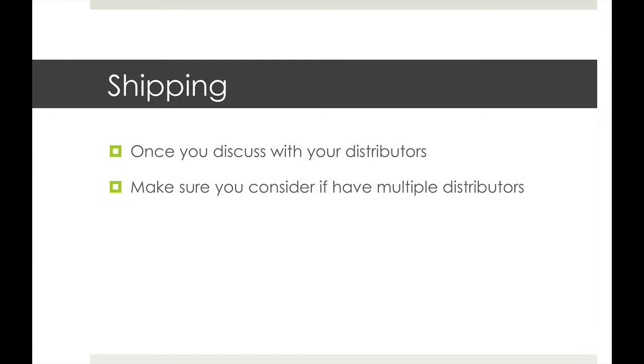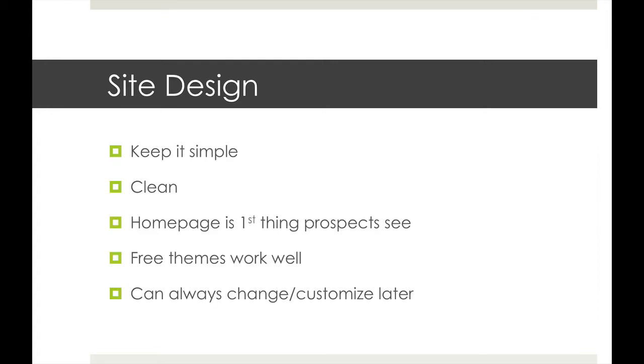So it's just little ways of thinking about it, guys. But you need to make sure you have the shipping locked down. When you have your own products in your own warehouse, it's a little different, but with drop shipping, you need to be fully aware of what's going on in regards to shipping.